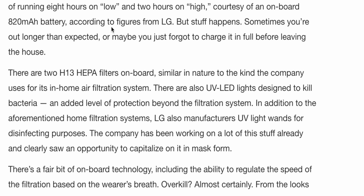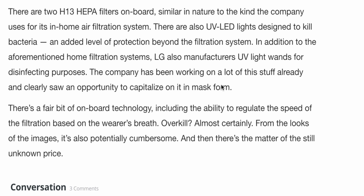Now we can actually see that the device has these UV LED lights. They're designed to kill bacteria, adding an extra level of protection beyond the filtration system. This additional technology is great to have within a device. Now there's other technology on this device, the ability to regulate the speed of the filtration based on how the individual breathes. I mean, it's pretty cool. But what we don't have is the price of this device. So that's the big unknown. So we have to keep an eye out for that price in the future.